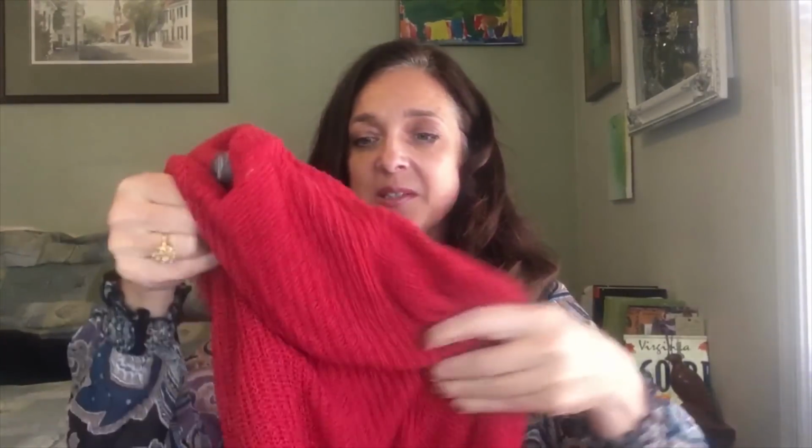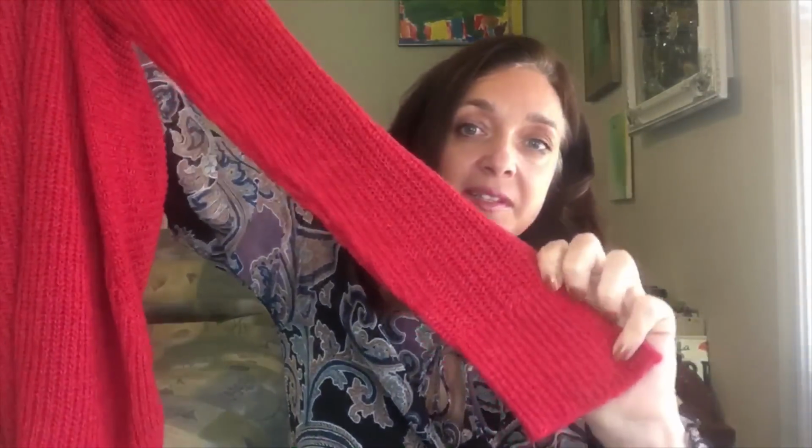First up is a red sweater. It is by Market and Spruce. Oh, it's one of those twist backs. I've never tried one of these. So here's just nothing special in the front, very standard, but the back is the twist. I've seen this a lot on other people. My theory is maybe it will bug me, but I want to try. That's the nice thing about clothing subscriptions, right? You get to try things that are new.